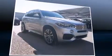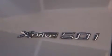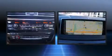And for added security, dynamic stability control supplements the drivetrain. All-wheel drive maintains traction at all four corners. A turbocharger further enhances performance while also preserving fuel economy.